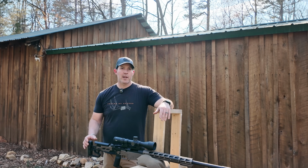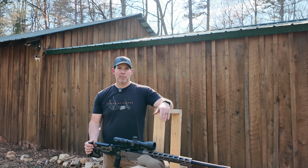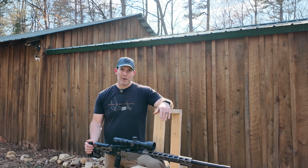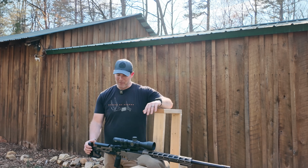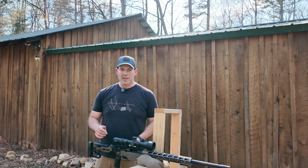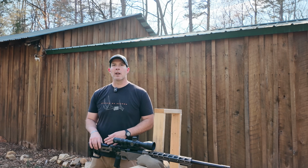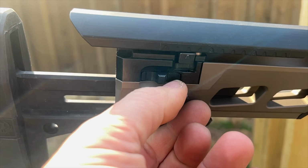The buttstock is another feature that Ruger upgraded. This has been probably the biggest drawback to the RPRs. The buttstocks are terrible. Now, okay, are they really terrible? No, not really, but when you need to adjust it, they're so clunky. I don't understand why they just don't do something better, license the Magpul PRS stock or something else.